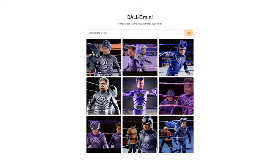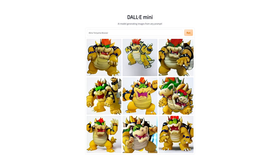Alright. Sacrilege, next. Akira Toriyama Bowser. Now, this probably would have come out better had I said Bowser in the style of Akira Toriyama. No, it's probably just trying to merge Akira Toriyama's face with that of Bowser's, and it looks like that. It's pretty consistently smushed. That's impressive, considering the AI. Maybe I'll put that one in DALL-E, too. I had that idea and I was curious how it might look. That's a good call.